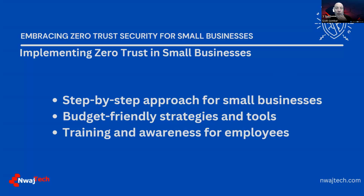Map the flow of data. Where does the data go? Where does it start? Where does it go? Understand how data moves within your network. And this is something else we do. We do monitor this. Determine who accesses that data, when and from where, to identify potential vulnerabilities.